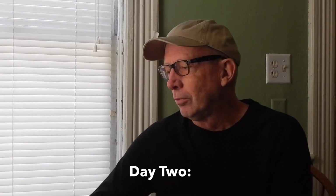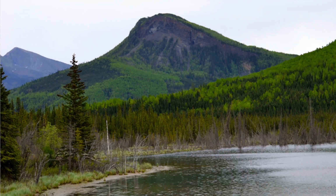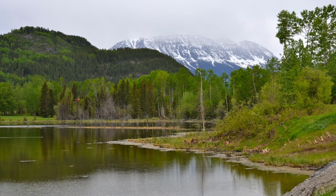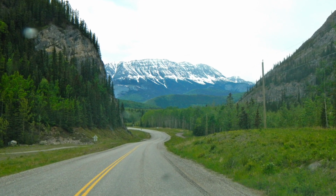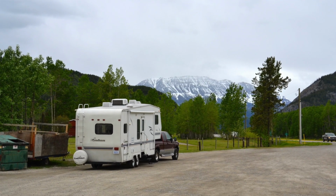Day 2, Fort Nelson to Coal River or Watson Lake, 225 miles or 319. Fill up the tank and head upward from Fort Nelson. You will be topping a high pass, the Summit Pass, in a couple of hours, so remember to engine brake, that is downshift to second gear, on the downgrades to save your brakes. This section takes a while if you're towing a heavy rig. Your speed will be down to 35 miles an hour on winding mountain roads.